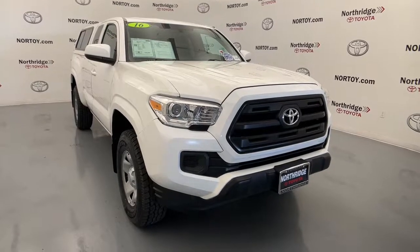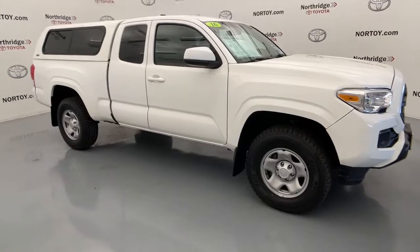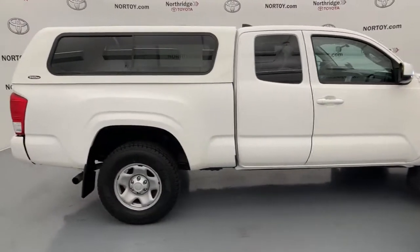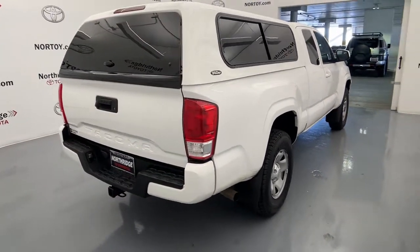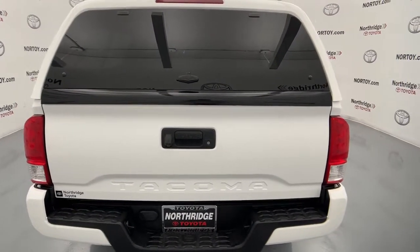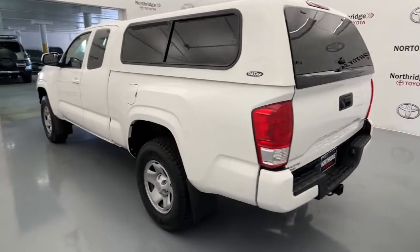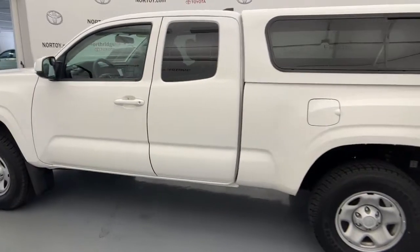You'll have love at first sight with the 2016 Toyota Tacoma. This vehicle is an outstanding buy with fewer than 150,000 miles on the odometer. Here's an iconic Toyota Tacoma that's ready for work or play. This midsize pickup is ready to tow or hit the trail and comes loaded with driver assistance and safety features. Rugged and capable, it's the right choice for your adventurous spirit.